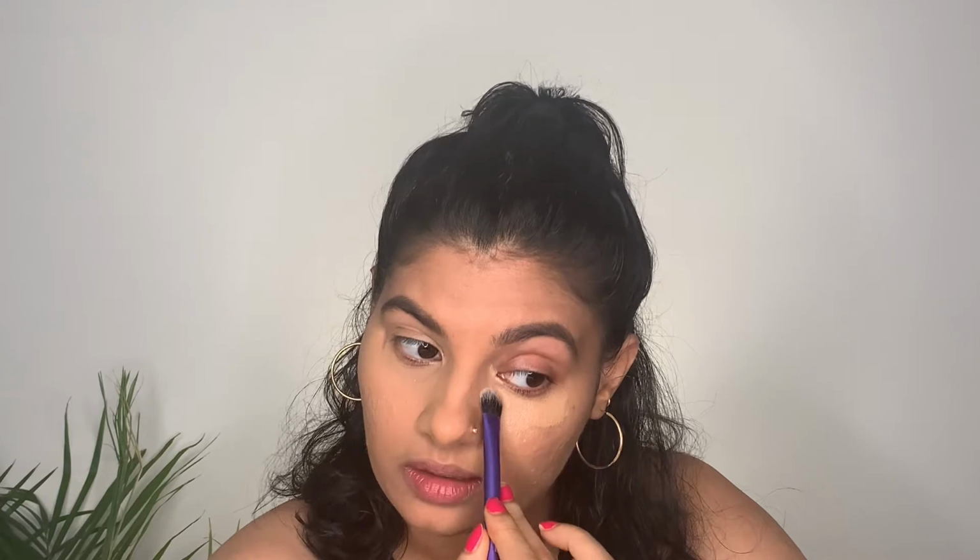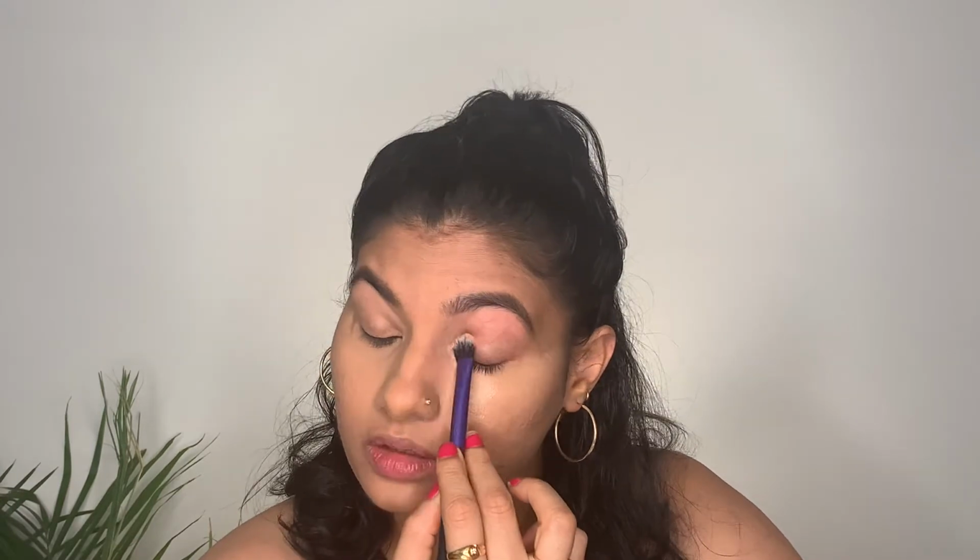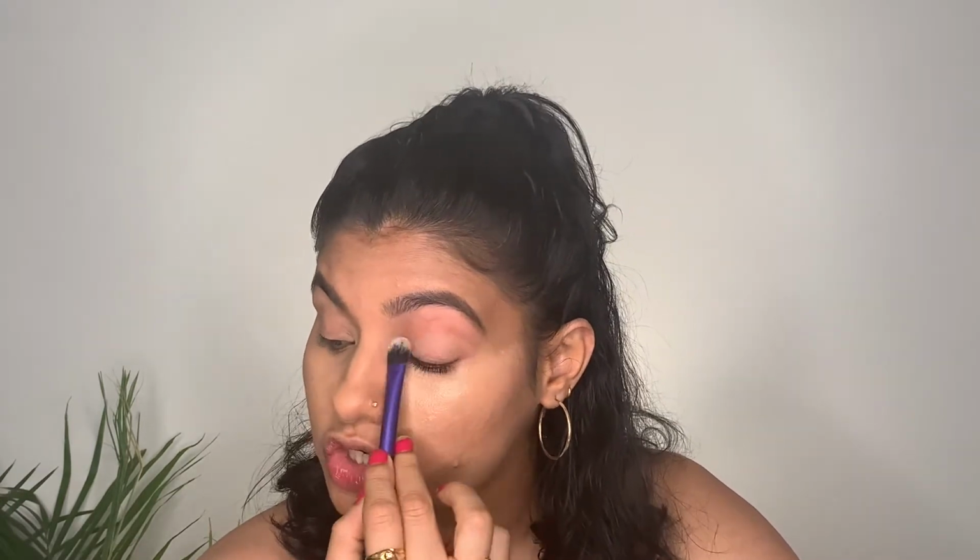And then I drag it down to create that triangle shape. Since this is a smaller brush, it will take a little bit more time compared to the blending sponge.